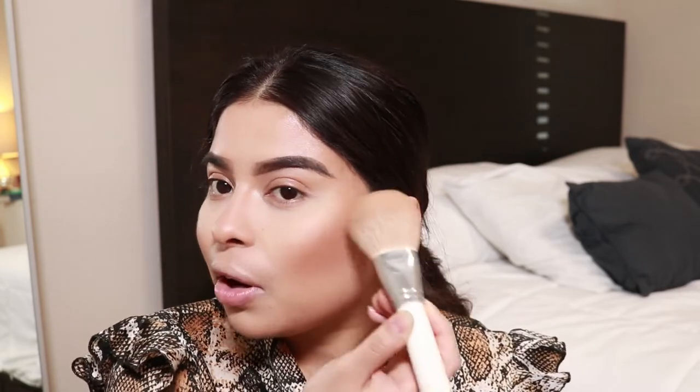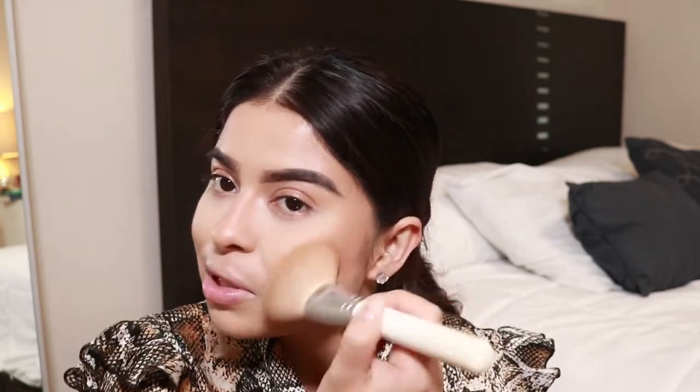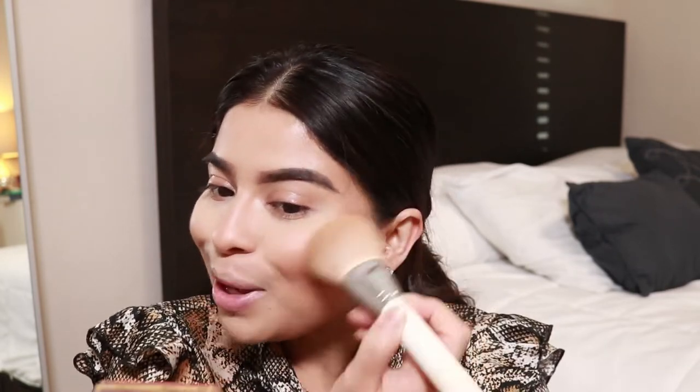First, I'm tapping the product into my cheek, and then I'm just going to be blending it off. And I like to do this. I like to have a little smile just to know exactly where to apply it and where to blend, because I want my cheekbones to be very defined.